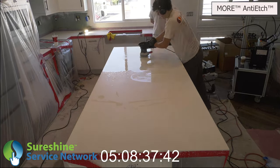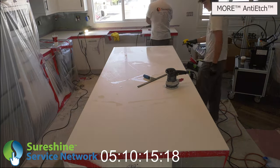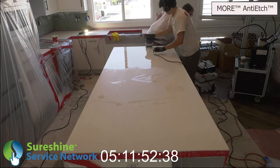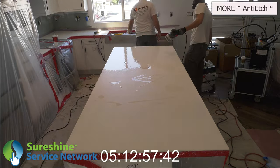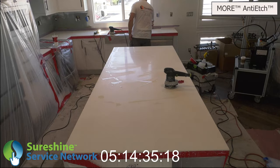Curing is performed with a high-powered laboratory-grade UV light. And this light is specifically calibrated to the wavelength and intensity needed to cure Moore AntiEtch. The finish is 100% solid, so it has low odor. The only time you may smell it is while we are rolling it out and during the leveling time. That may be about an hour. By the time the surface is sanded and honed or polished, it is ready for use.